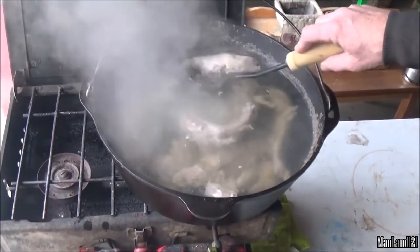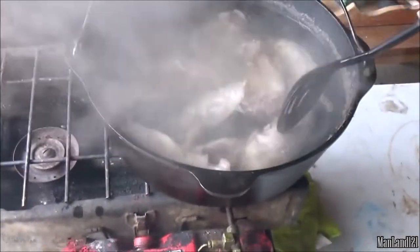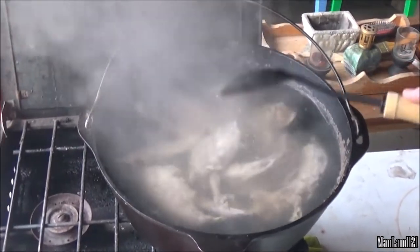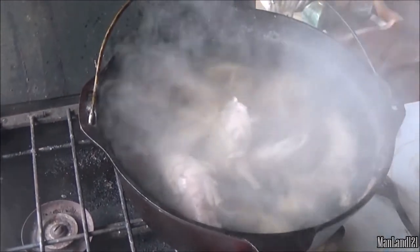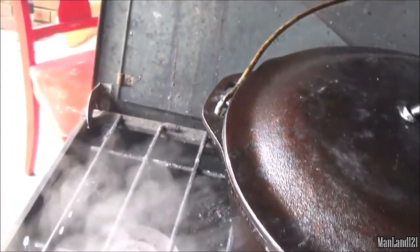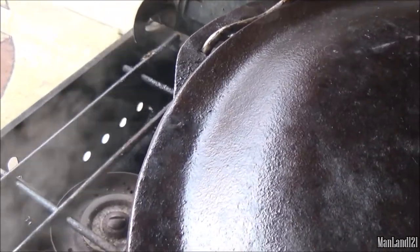Look at that rabbit. The heavy lid on this big old cast iron Dutch oven is going to be like a crock pot. I mean, he's acting like a pressure cooker. Look at them rabbits, they're swimming in there. We got that steam engine going, man. Rabbit power. Yeah, power of the rabbit.